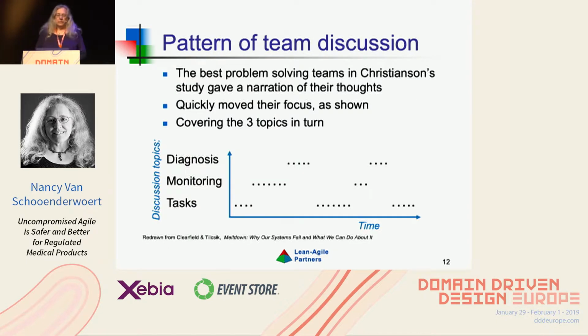I have a little diagram of what that looks like. What she noticed is that if they went through a rapid cycle where they did tasks, monitoring, and diagnosis, and the conversation looked kind of like it's shown in these little dots on the screen, if they cycled through all of those things rapidly, those were the best teams of all. Some teams tended to get stuck. They would get stuck in one task and just keep trying to make it work and not come back and look at the bigger picture.